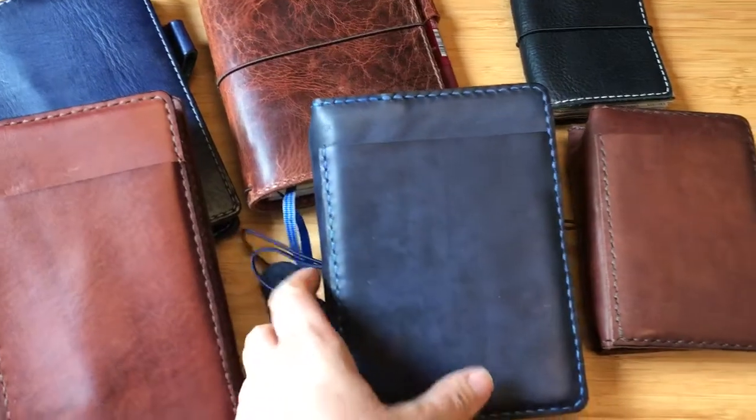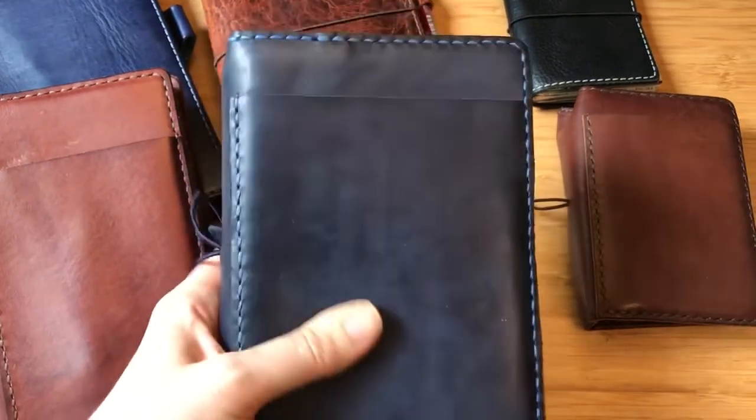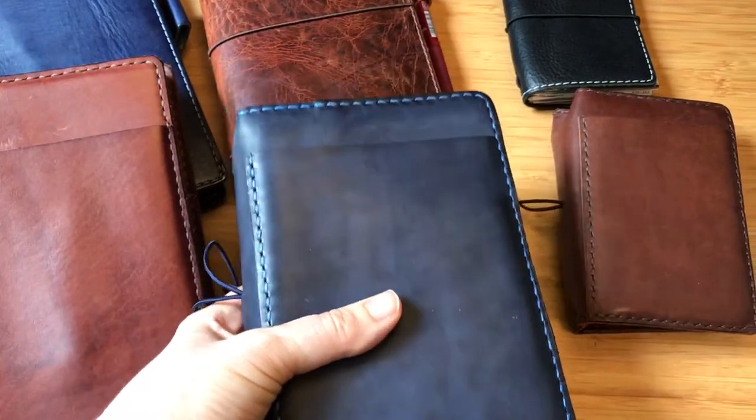And the next HandstitchedleatherT I want to share is, I believe, the sapphire blue. It's a really smooth leather, has beautiful character to it, and this is an A6 size.